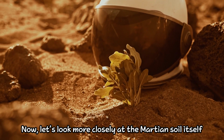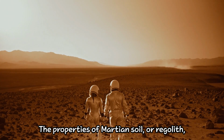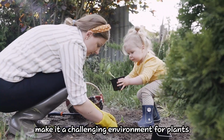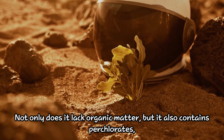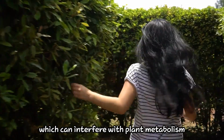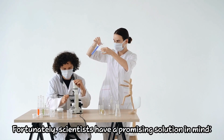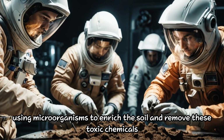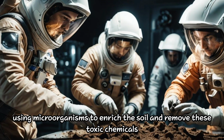Now, let's look more closely at the Martian soil itself. The properties of Martian soil, or regolith, make it a challenging environment for plants. Not only does it lack organic matter, but it also contains perchlorates, which can interfere with plant metabolism. Fortunately, scientists have a promising solution in mind: using microorganisms to enrich the soil and remove these toxic chemicals.